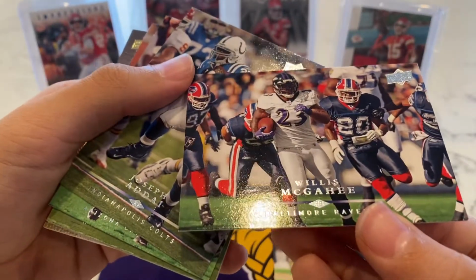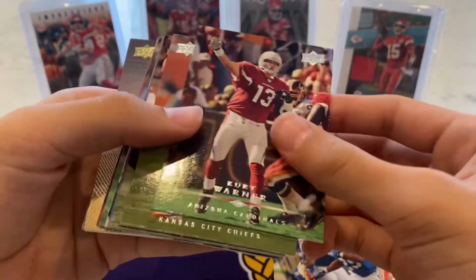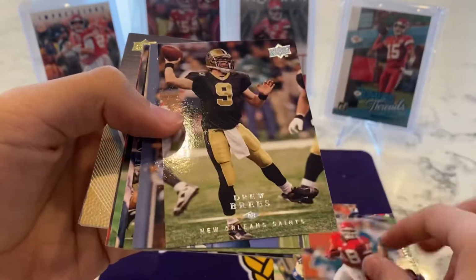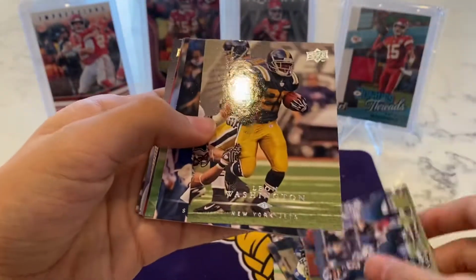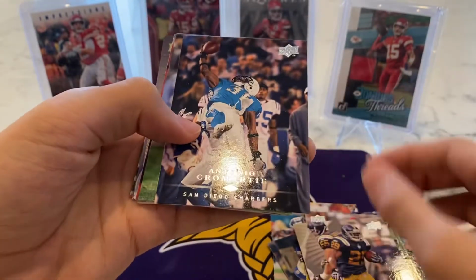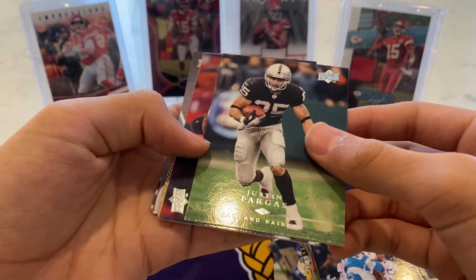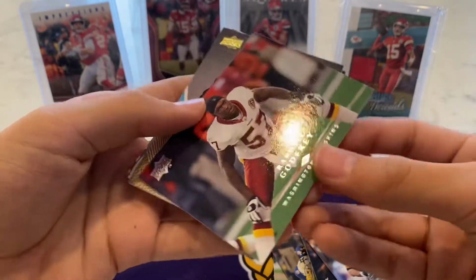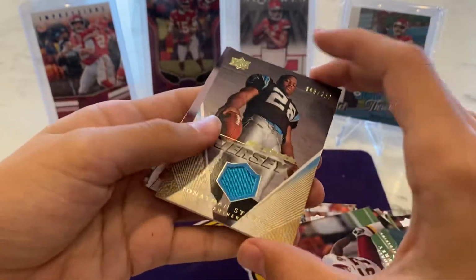Willie McGee. Joseph. Kurt Warner, Sammy Parker, Drew Brees. I think we actually got a hidden here. Matt Hasselbeck, Leon Washington, Antonio Gates, Justin Fargas, Randall Godfrey. We did get a jersey card.